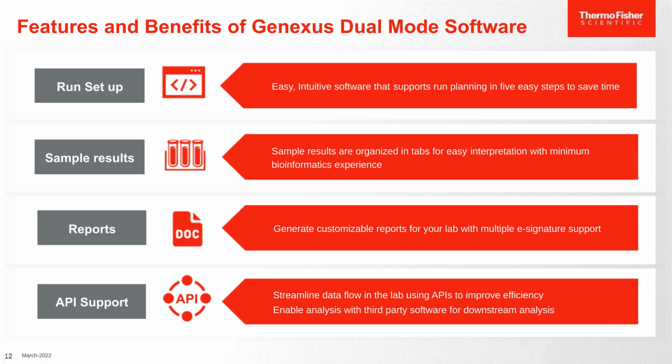Data can be automatically input or output from the system via some APIs. So if you're using laboratory information management systems, you can connect to those APIs or connect third-party softwares for additional analysis tools via those automated outputs.